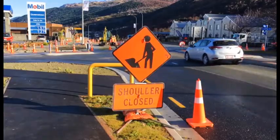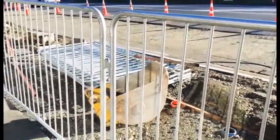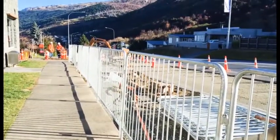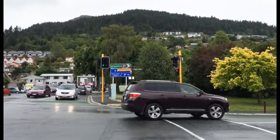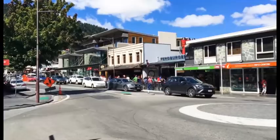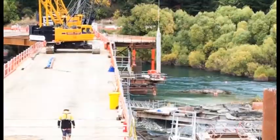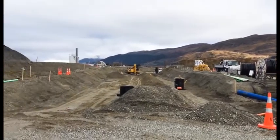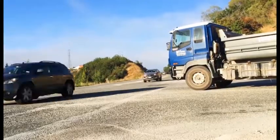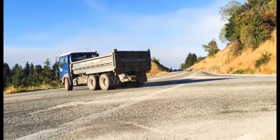And there are more major traffic improvements in the pipeline, although the agency's Southern Region Manager Ian Duncan isn't willing to give details yet. We're working with a number of partners in a governance group to come up with an overall transport system that is fit for purpose going forwards within Queenstown, and it will be a multimodal solution. He says the agency is focusing on completing the Kawarau Bridge, Stage 2 of the Eastern Access Hawthorne Drive project, and the State Highway 6 Tucker Beach Road exit. Mina Amso, The South Today.